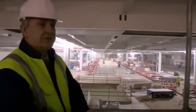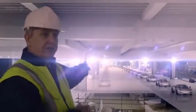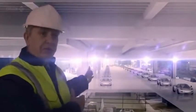So what you've got here is general assembly. It's just a larger version of what we saw previously in the technology centre. It's a row of 18 cars on the right-hand side, 14 cars on the left-hand side that come back towards us before they move off into completion.